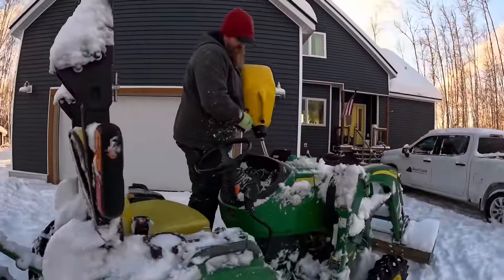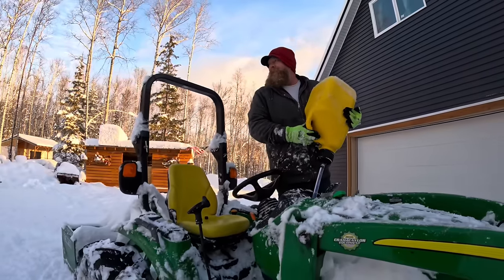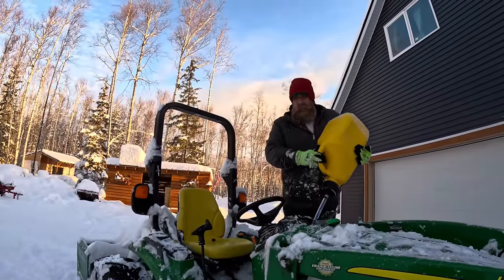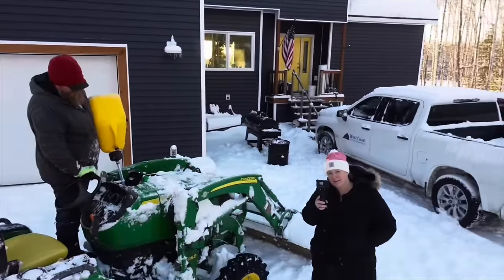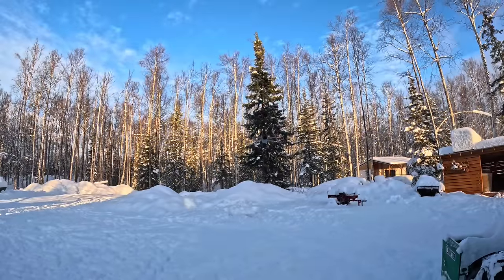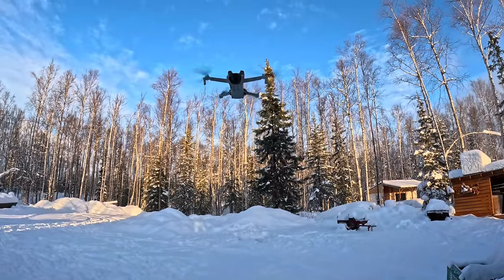The wind, it's a lot for the drone. What's that? Look at it. Bouncing it everywhere. Is that the Christmas gas? Huh? Is that the Christmas gas? The diesel? The battle of the camera. Who wins?